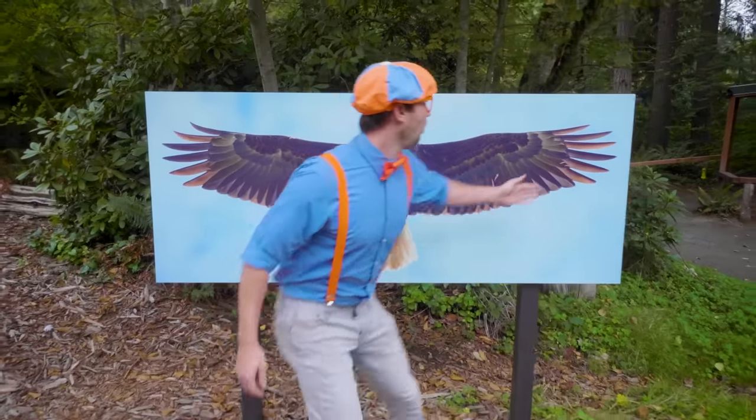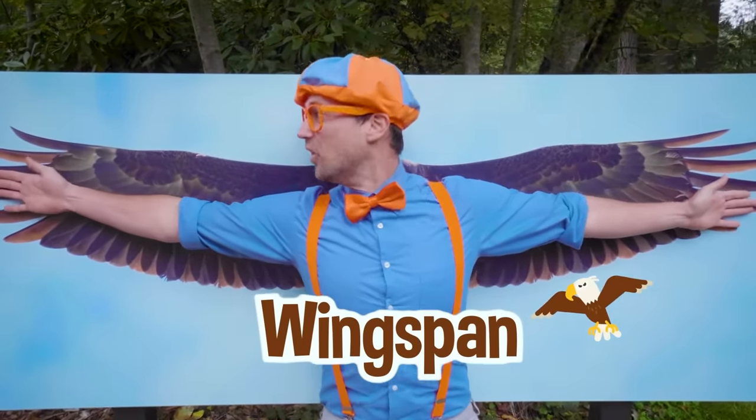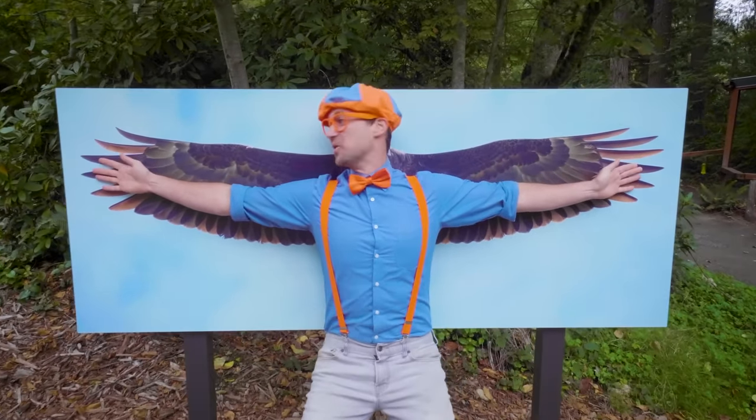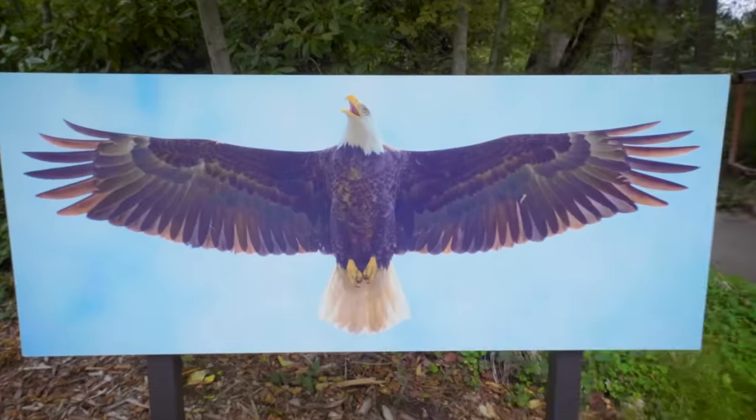Cool. Whoa, this is the wingspan of a bald eagle. Whoa, it has a bigger wingspan than I do. Whoa, go, go, go.